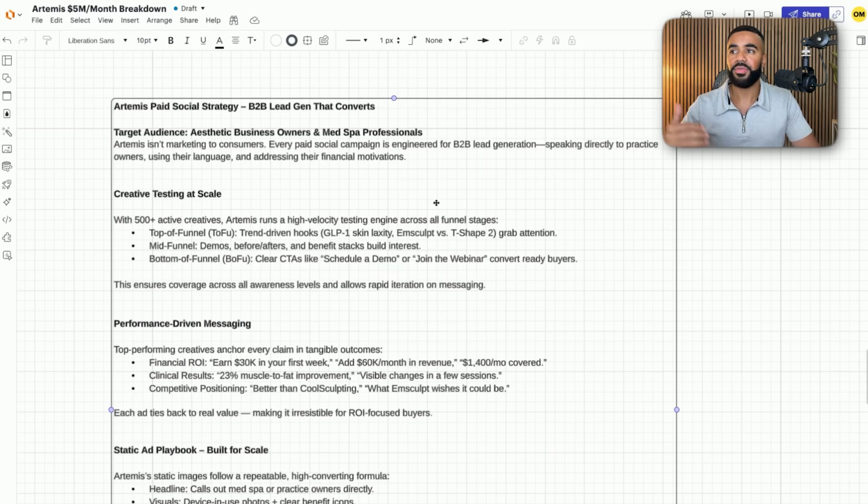Then when it comes to middle of funnel, you'll notice that they have creatives with things like product demonstrations, before and after of what happens after a patient actually goes through treatment. And they also focus on including stacks of all the benefits to build interest around their product. And then for bottom of funnel, you'll notice that a lot of their ads will have clear calls to action, like schedule a demo or join the webinar, which are ready for people that have already either engaged with the business, or have already visited the website or the landing page, right? And it's focused on getting them to take the next step.